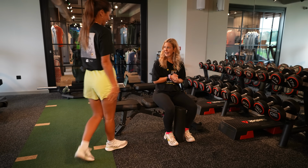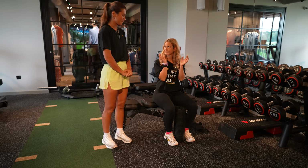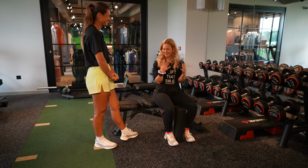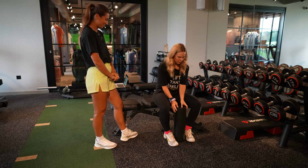Perfect. Okay, so next one, we're going to have a look how much rotation you've got of your spine. I'm thinking you probably have quite a lot, but we'll test it anyway, just to see. So what we're going to do is we're going to grab this roller.